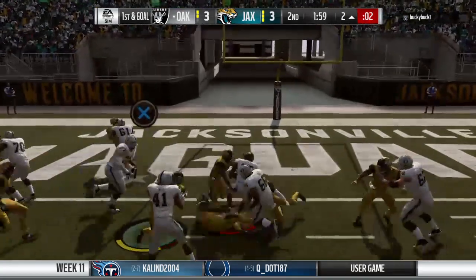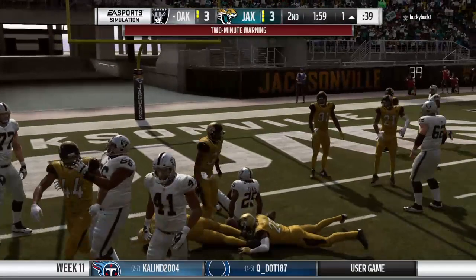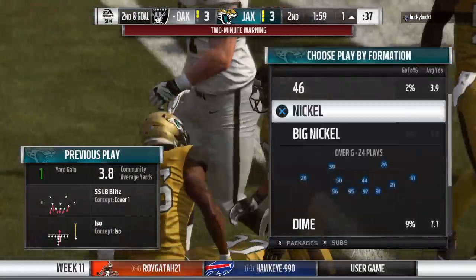They'll run for it with Lynch. Stops short. Down at the 1. Had the broken tackle, but couldn't get it all the way home.